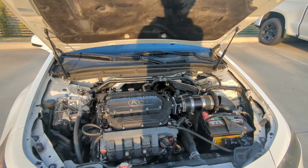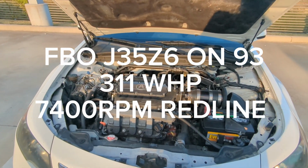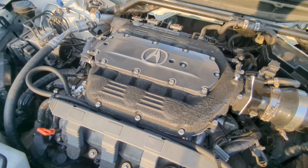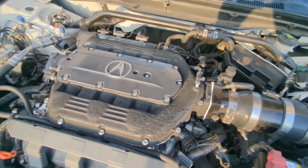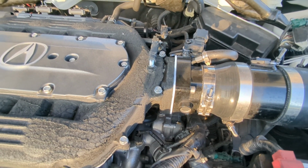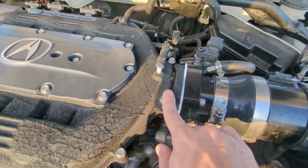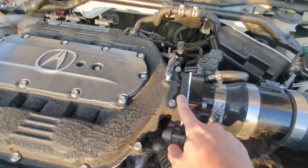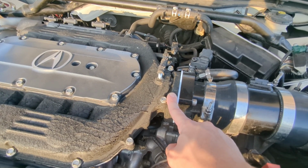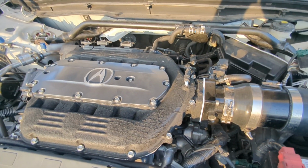So this is a full bolt-on J35 Z6, however you want to say that. It does have the original 3.5 manifold, just ported by myself. It has a Halferland Performance billet throttle body, which is 81 millimeters on the opening side, and 72 millimeters on the inlet side. It is the biggest drive-by-wire throttle body that is available that works plug and play. Definitely a good piece. I would definitely recommend that.